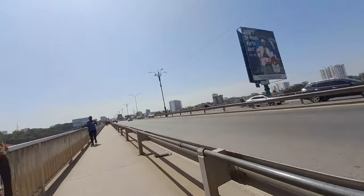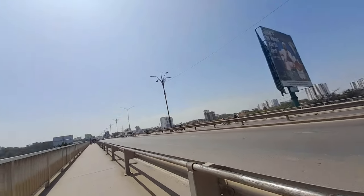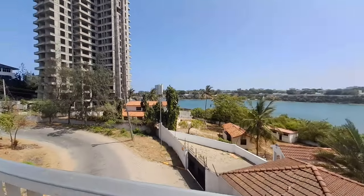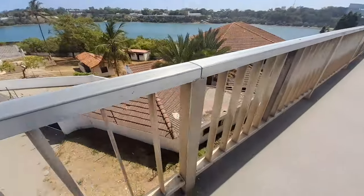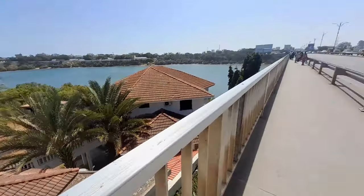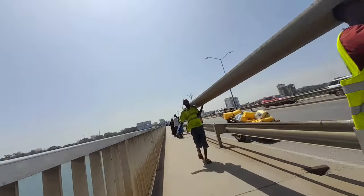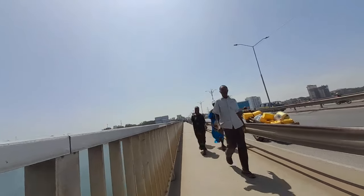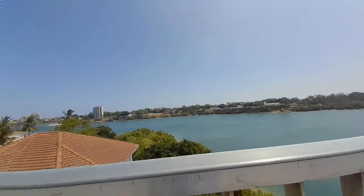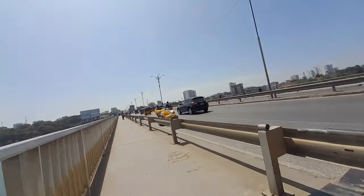The bridge is a four-lane road, and the other side which you're seeing is Chuda. It's called Chuda. The tallest building which you are talking about while we are down here, we are down where we're walking at. Wow. Man, it's very sad.